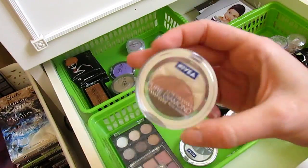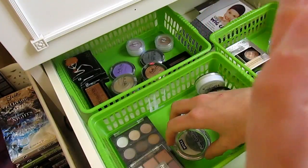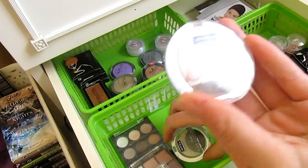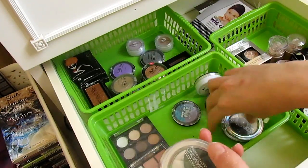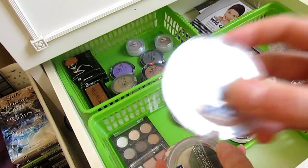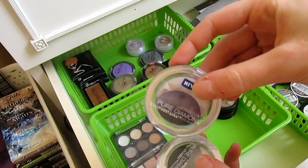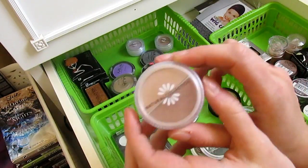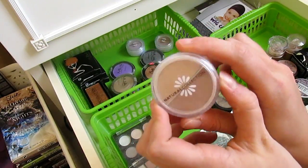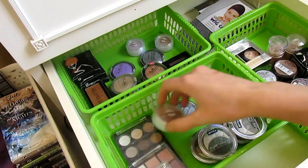Then I have my Nivea Pure Diamond eyeshadows. This one's in, what's this one? Magnetic Browns, Majestic Greens, Galactic Blacks, and Prismatic Purple. I also have this one from Natural Collection. This is Mink and Sable. It's some really nice base and crease colour in that one.